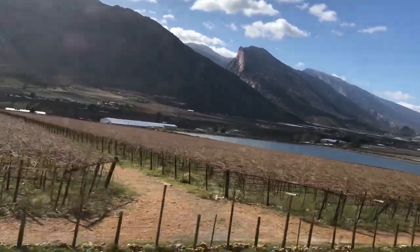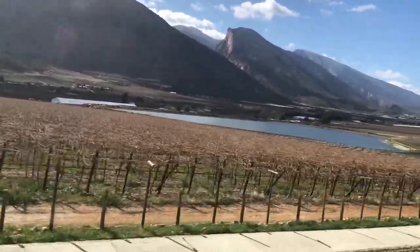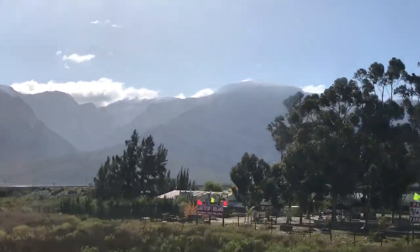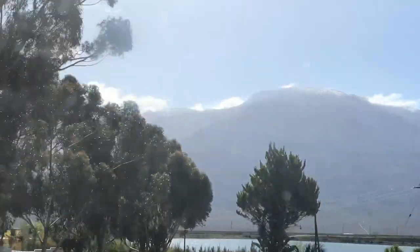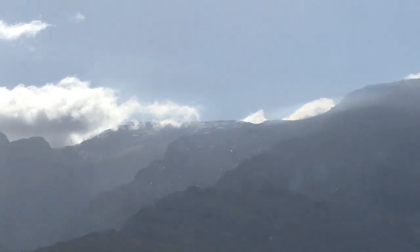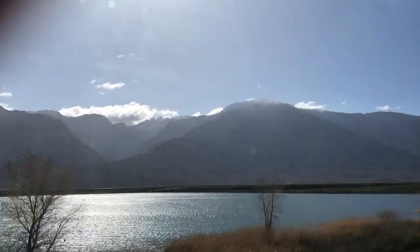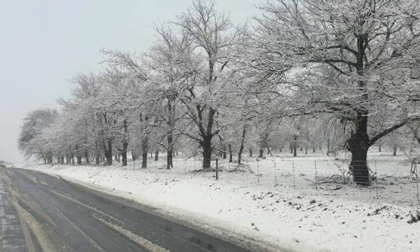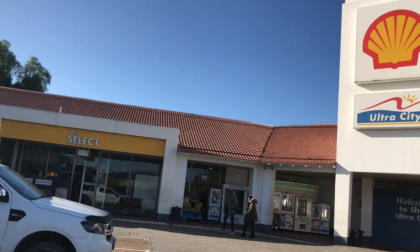Guys, if you look at these mountains, you'll begin to realize that there's snow on top of these mountains. I don't know if you can see from here, but there's snow on top. Usually in winter there's a lot of snow, but it has melted because it's been hot. This is how this whole place looks in winter, and people have to come here for skiing.